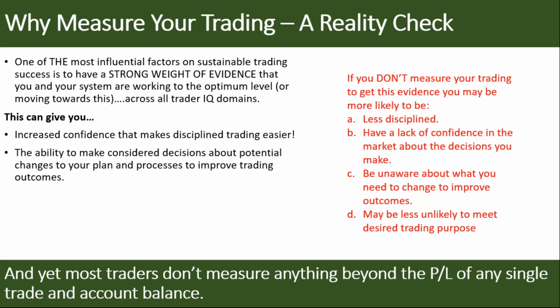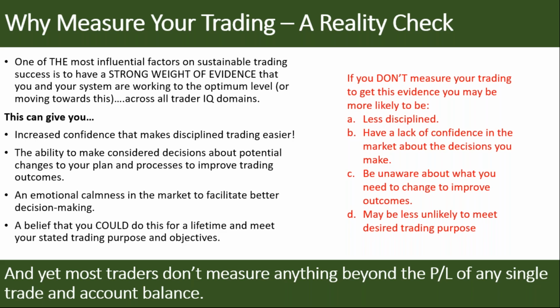Alternatively, of course, you could measure some stuff, create a strong weight of evidence that you are working at an optimum level for you as an individual trader across all those domains, or at least moving towards that. Get the increased confidence that makes trading discipline easier. Make considered decisions about potential changes to your plan and process to improve trading outcomes. Have an emotional calmness in the market to facilitate better decision making, and ultimately, of course, a belief that you could do this for a lifetime, meet your stated trading purpose and objectives. That surely is a choice you need to make.